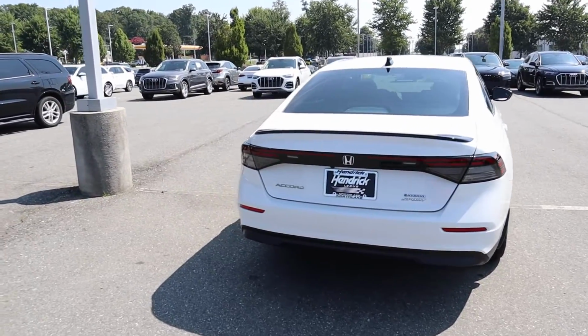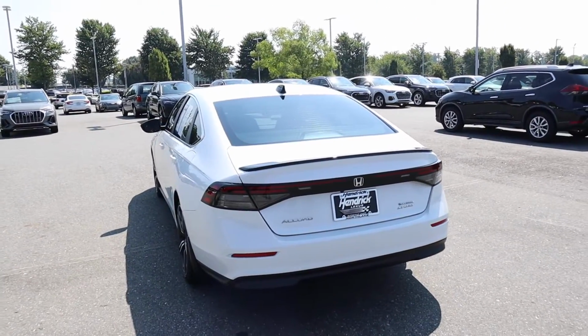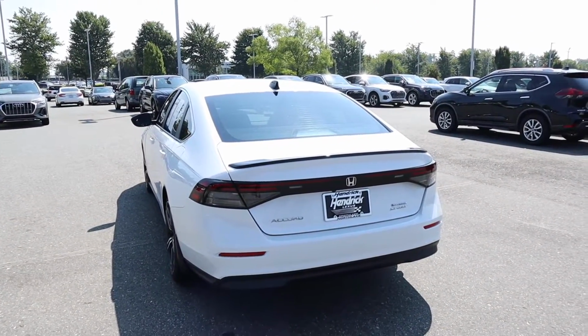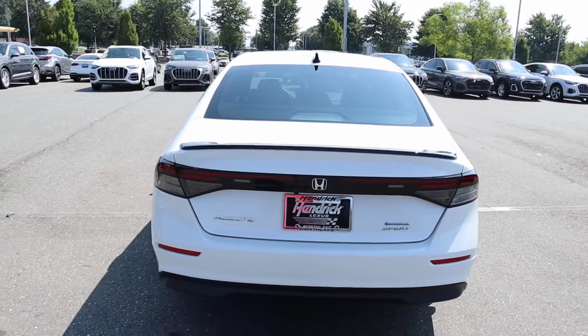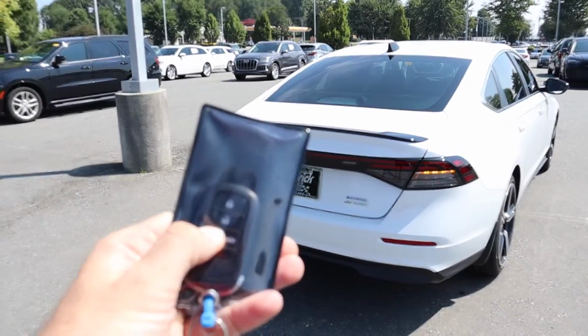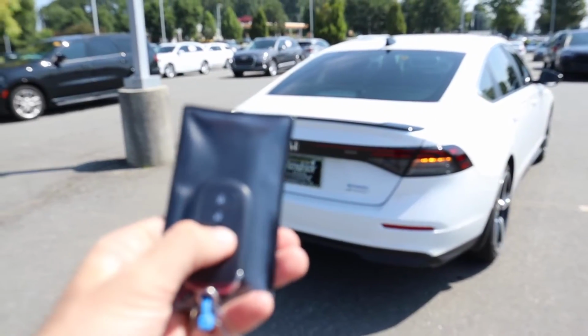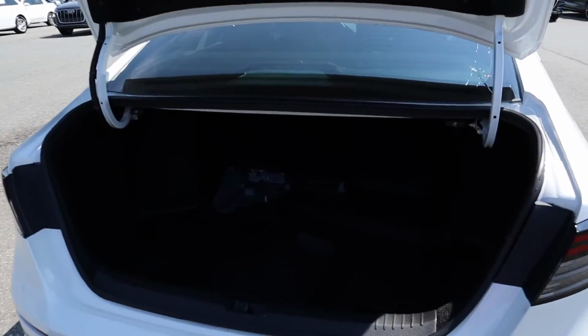And this even has remote start. So if we lock it and hold on this button, it will come to life. And you won't really hear it, of course, because it is the hybrid system. But you can also use that to shut it off if you need to. And then from there, we can unlock it. We can use the button on the key fob or the one up underneath to open up the trunk.